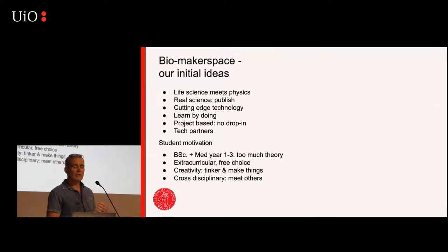So our initial idea about the biomaker space was that life science should meet physics, because we were physicists. And we wanted to give students a possibility to make real science, so that maybe they would even publish the results of what they do. We also wanted to give them the possibility to work with cutting-edge technology. And the most basic thing is that we want them to learn by doing.